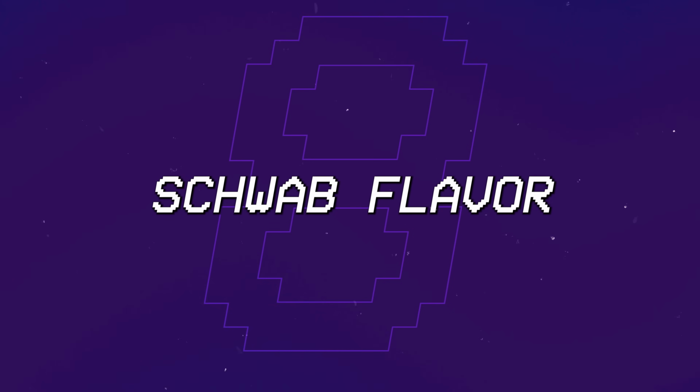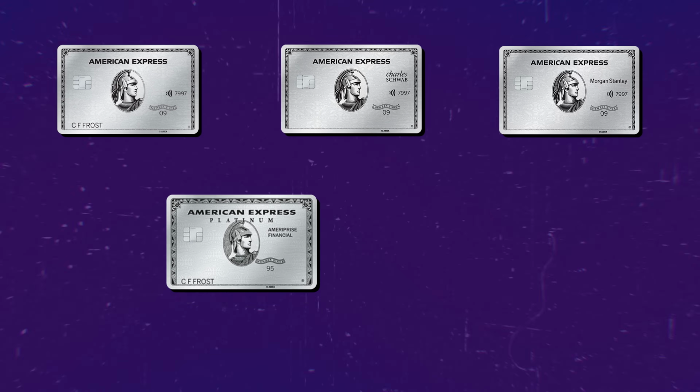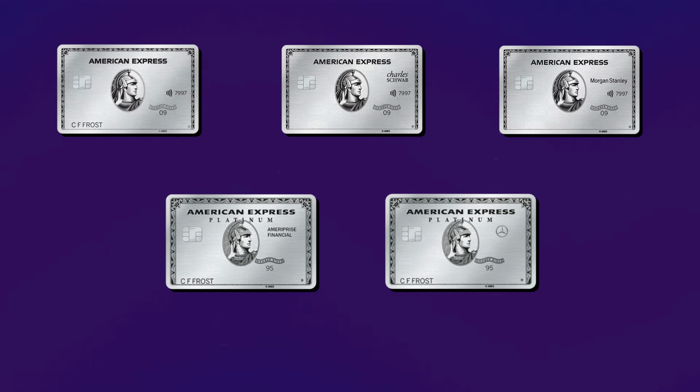And number 8, there are different flavors of the American Express Platinum. Way back in the day, there used to be, I believe, up to 4 flavors of the American Express Platinum. You had the original, you have the Schwab, you have the Morgan Stanley, you have the Ameriprise, as well as the Mercedes-Benz. Yes, all of those different flavors of the American Express Platinum could have qualified you for a sign-up bonus.